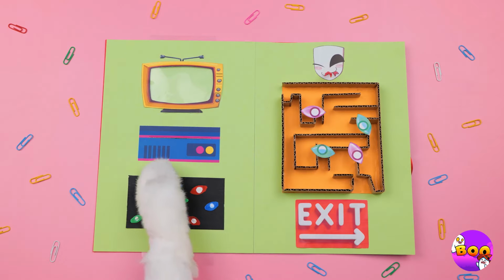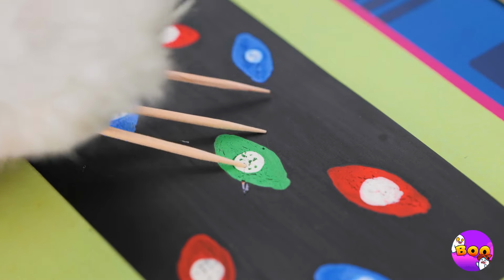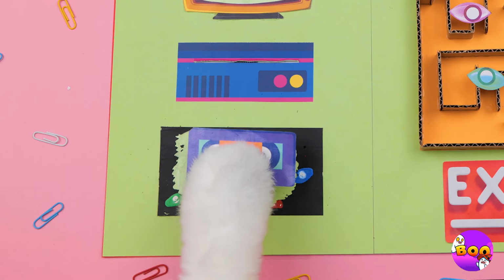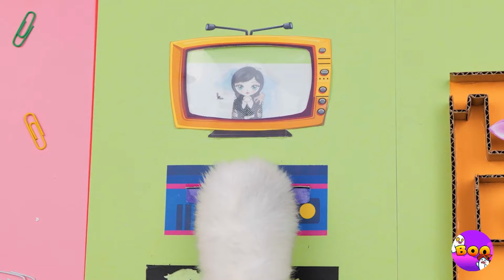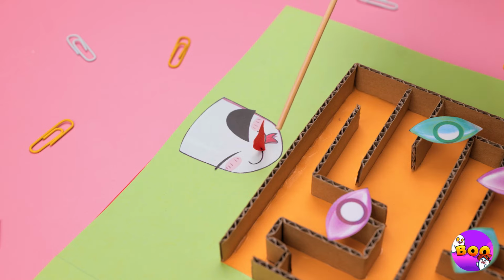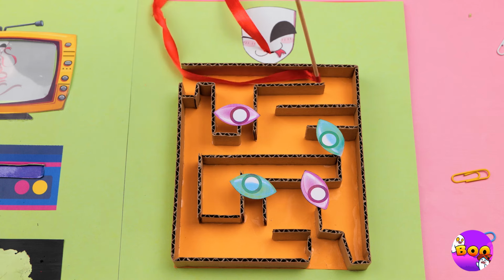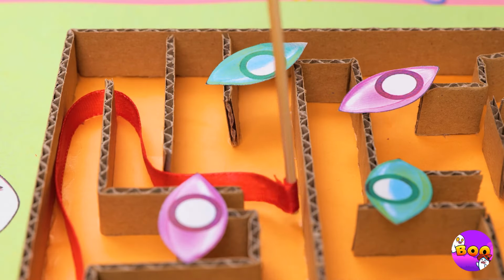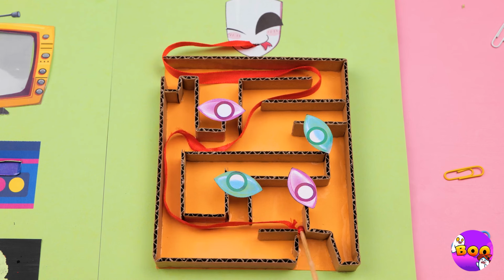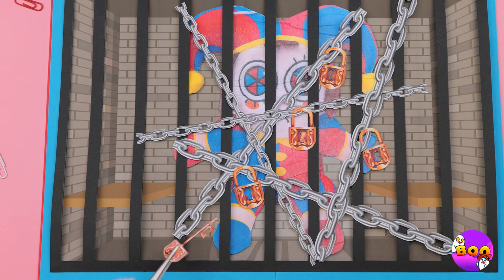Next up, we've got a scratch-off card. It's time to get those claws out. It's a video. Let's watch. Anyone got a remote? Now we can go through that maze. There'd better be some cheese at the end of this. Even better, we've got the next key.